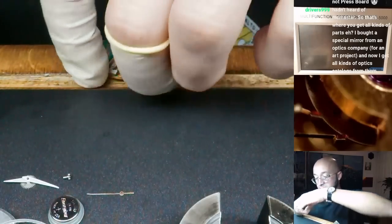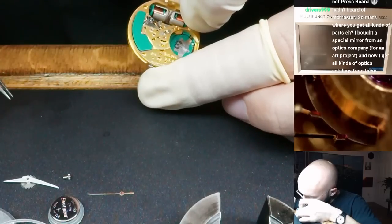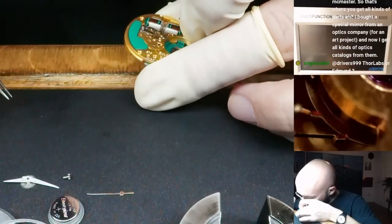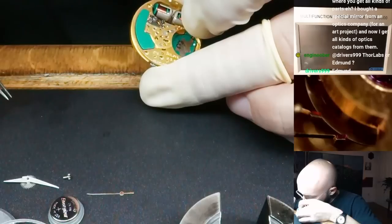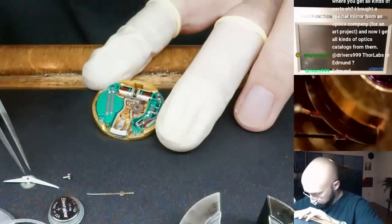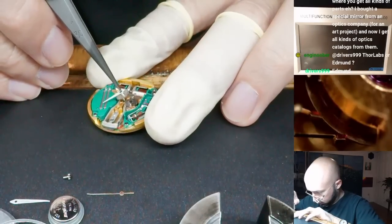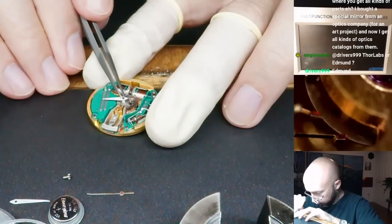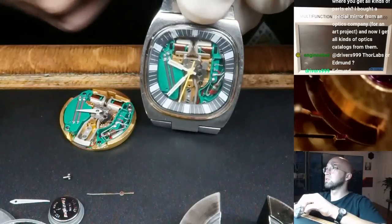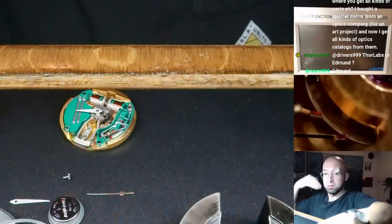You know what I realized? It might be that center wheel. I think that center wheel has a slip clutch in it. Let's test it. Interestingly enough, the cannon pinion replacement on the other one worked, but timing still needs to be adjusted. So this one's consistently moving.